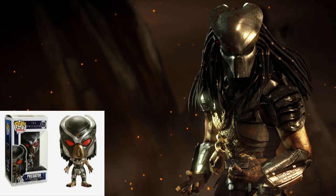And this is number 620. He looks great. I love the mask. It's definitely different from what we're used to seeing, the design of the helmet there. And this is obviously with his helmet on. And he looks great. I mean, he looks really cool.